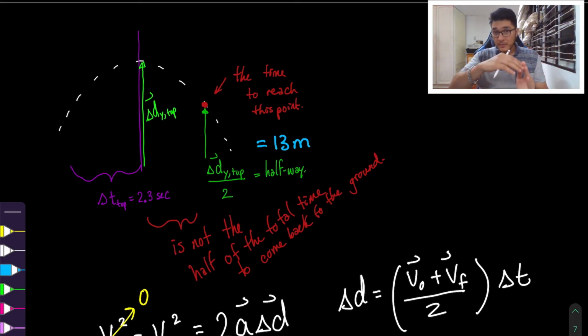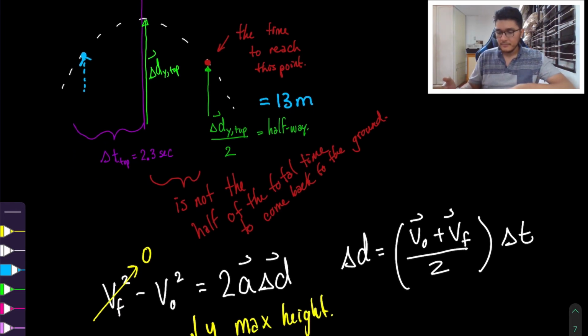So again, because we have the trajectory equation, which is the main equation that we always start with, equation 1, now we want to find out the time at which it's at the 13 meter mark. If you notice, it's at 13 meters at 2 points, right before we reach the maximum height and after the maximum height. So there's going to be 2 solutions. It kind of gives you a hint. When are you going to get 2 solutions? Whenever we have delta t squared, which is the main equation. So let's put it into the main equation to find the time.